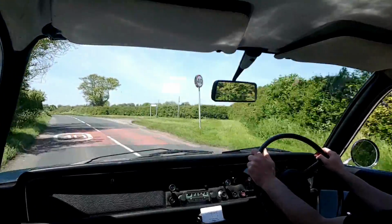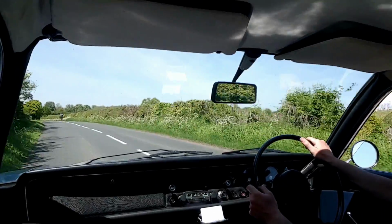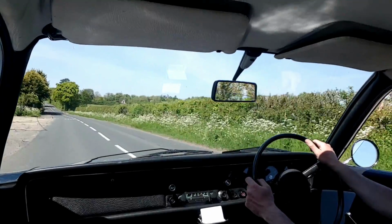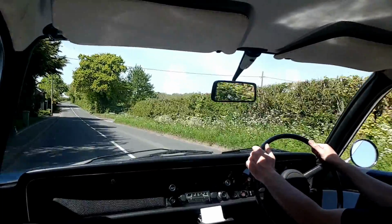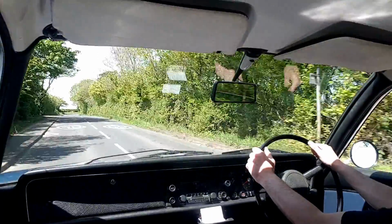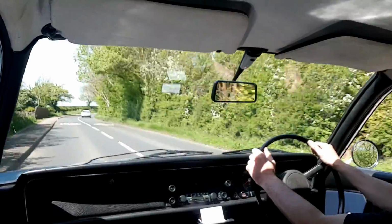What a car. What a complete game changer. I wish I bought one of these when they were still cheap and relatively plentiful. I say that about almost every car, but then it's true. But this really is something else. They do need a bit of specialist love and attention to keep them going, but yeah, hard to compare.